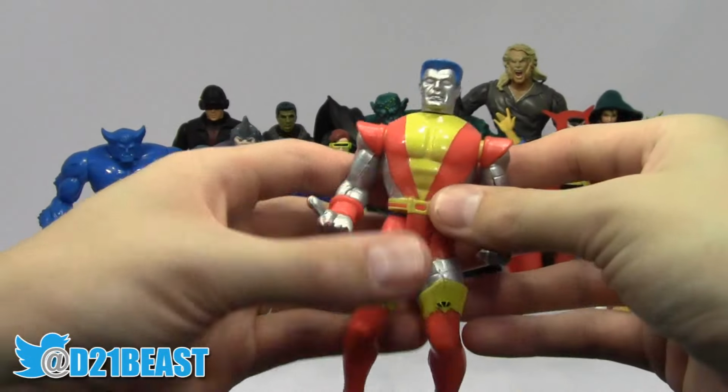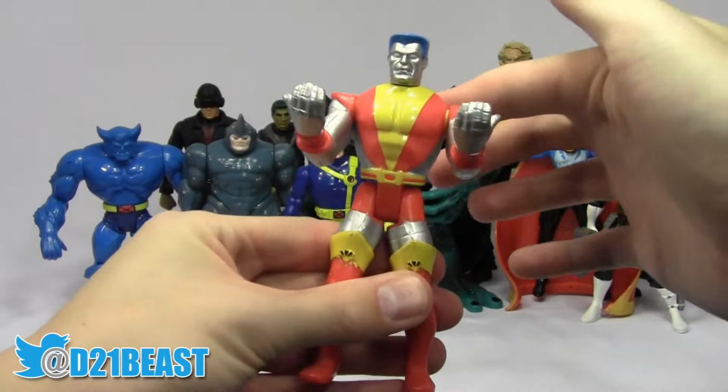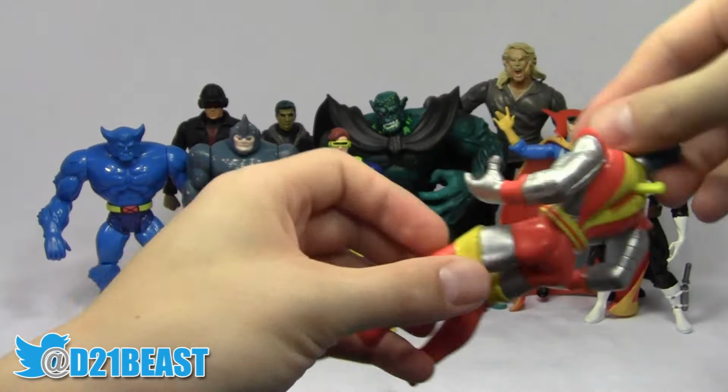Paint's a little worn, but it's been played with. But yeah, this Colossus figure is pretty cool. One of my favorites from the set, to be sure.